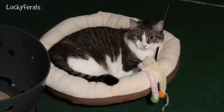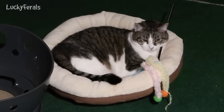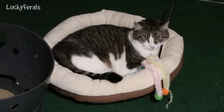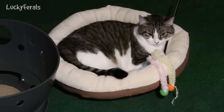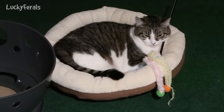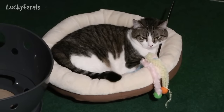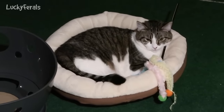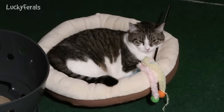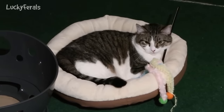10:07 p.m. I was playing with Stella with a toy. You see the toy she's laying on? I was playing with that toy with her a little while ago, and I was trying to get her to lay in the bed, and it looks like she went in there on her own, and she looks really comfortable. Those beds are so super soft and comfy, so I'm glad she's giving it a chance and using it.